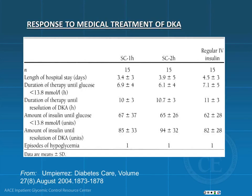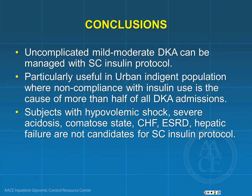And the advantage of this is that you can send the patient home quicker. So you can use the subcutaneous protocol in uncomplicated mild to moderate DKA, and it's very useful for the simple DKAs that you see, patients who just come in because they missed doses of insulin, and they're awake and alert, and they can quickly be transitioned to their home insulin regimen.